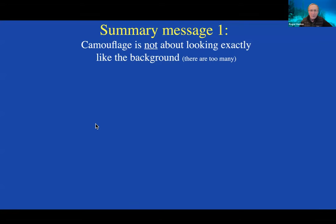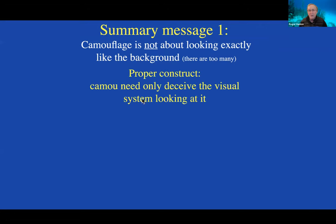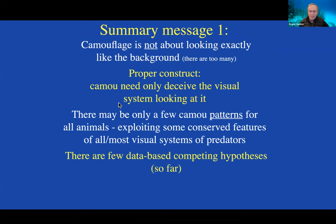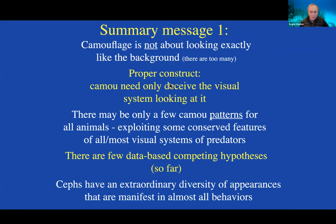Okay, so to summarize my first part of the talk, camouflage is not looking exactly like the background. There are just too many backgrounds out there. The right construct is camouflage only needs to deceive the visual system looking at it. This changes the framework dramatically. And counterintuitively, surprise, there may only be a few camo patterns out there. The idea is that we don't have enough data on competing hypotheses yet to prove me and my team and collaborators wrong, but we have a lot of data to support what we're saying so far.